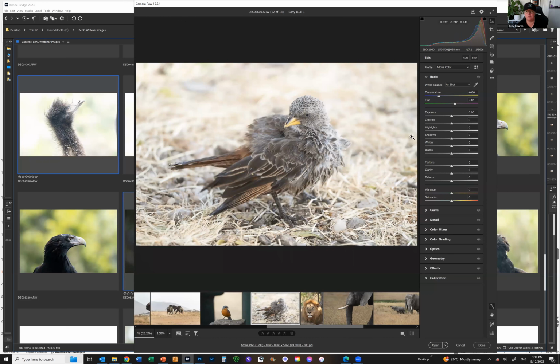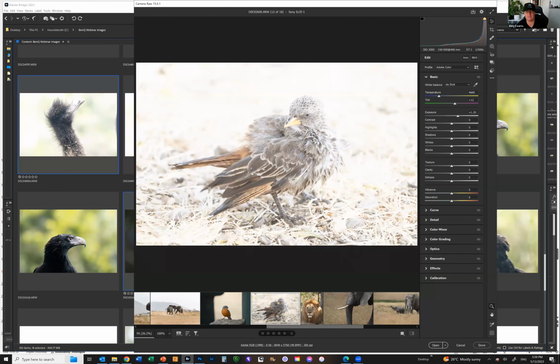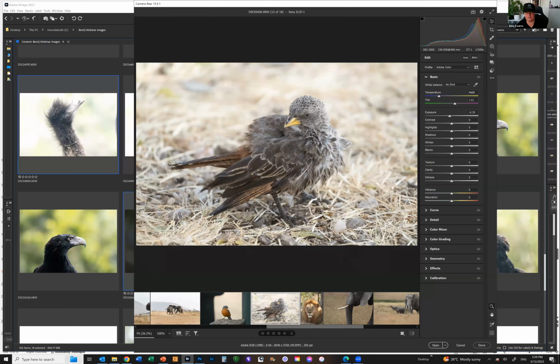I probably did and I skipped it because the background's super messy. And the more I add exposure in, see how you can see more of that background appearing? When it was like that, it's washed out. As soon as I bring that back in, you can kind of see more stuff in here. But that's not a bad photo of the bird, I just don't like the background.